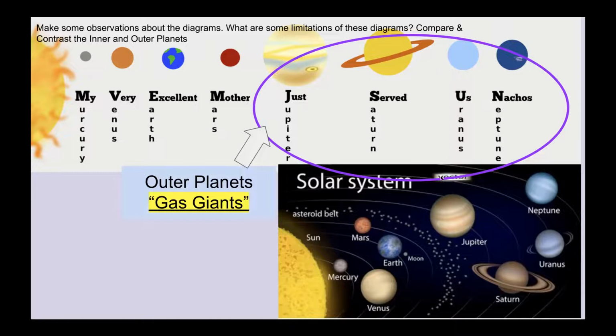So because these outer planets are so much further away from the sun, they are much colder than the inner planets. Also, because they are further away from the sun, what do you think that can tell us about their revolution? So remember, a revolution is the amount of time it takes for a planet to go all the way around the sun. Well, because these outer planets are so much further away, it takes them much longer to complete a revolution or an orbit.